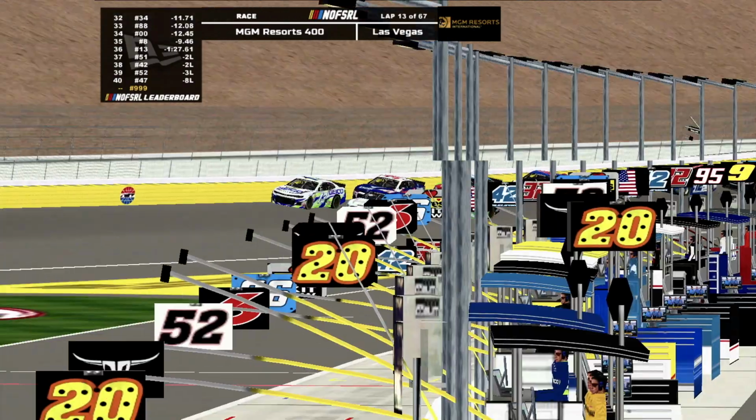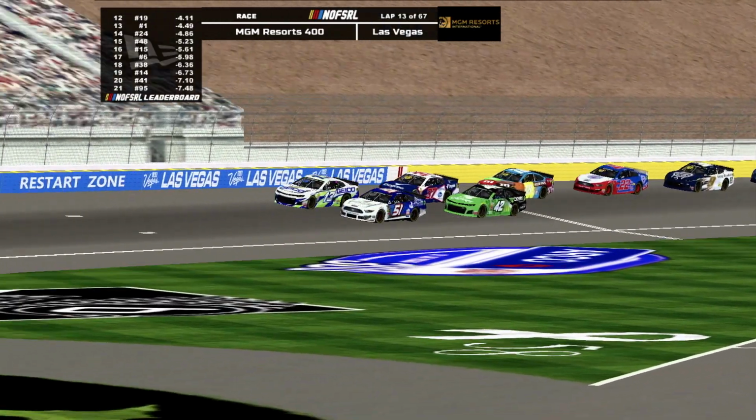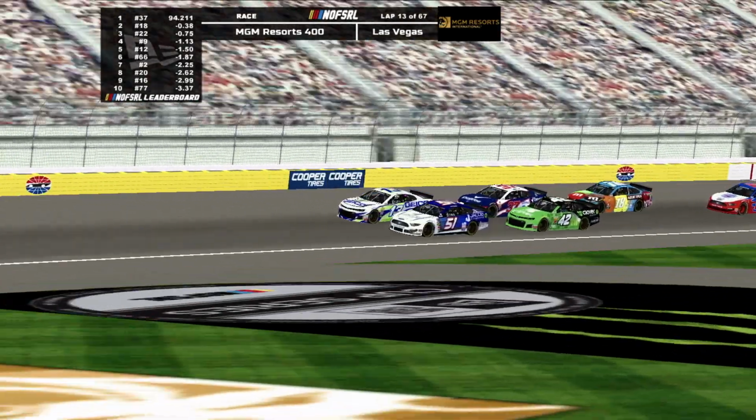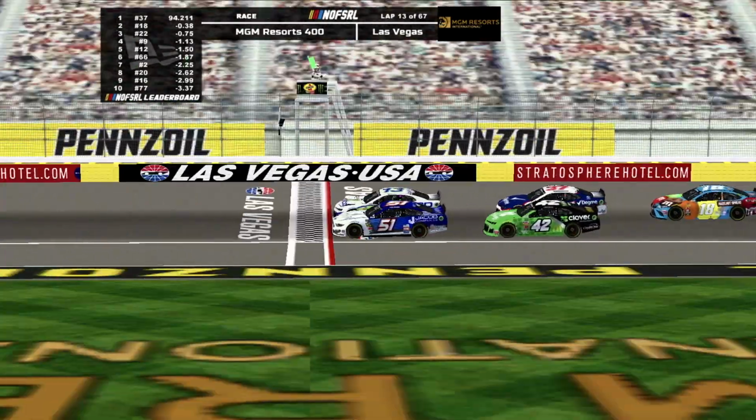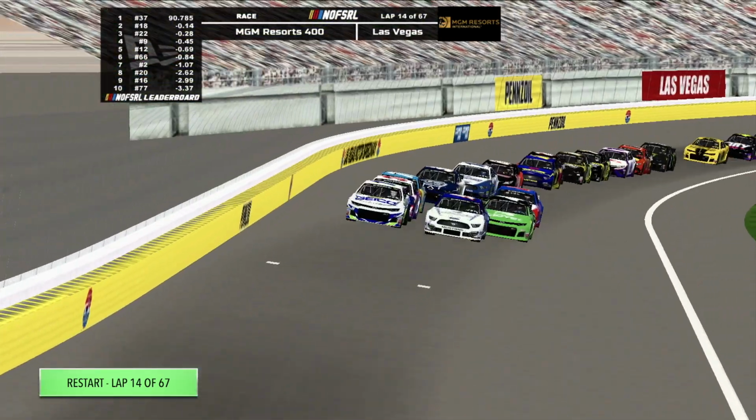A lap down, and drivers that are done for the day: Gatlin Downey, the only one. Cody Smart remains on the track. Steve Morgan, as he's the first one on the outside line, brings the field back to the green flag. And we are back racing.